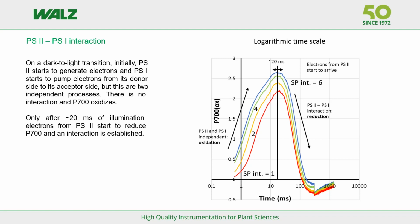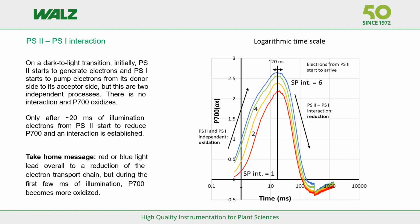But, and this is important, these are two independent processes. There is no interaction. Only after about 20 milliseconds of illumination, electrons generated by photosystem-II start to reduce P700. The take-home message of this is that red or blue light overall lead to a reduction of the electron transport chain. But during the first few milliseconds of illumination, P700 becomes more oxidized.